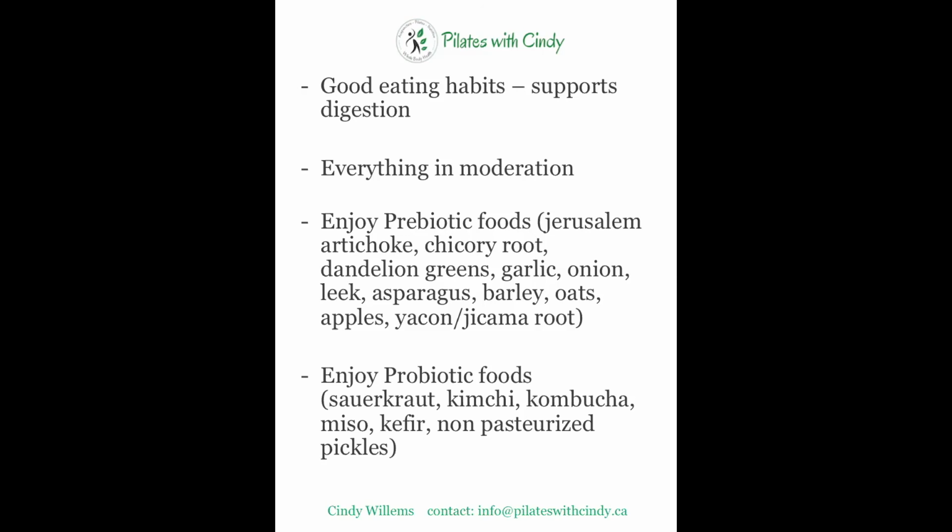So make sure that you eat regularly, so the body gets used to being able to get the glucose that it needs to function and think and do. If it's starving, then it's just going to eat whatever is in front of it, the first thing that it sees that is sugar-based, guaranteed. So eating in moderation is always a good one to think about.